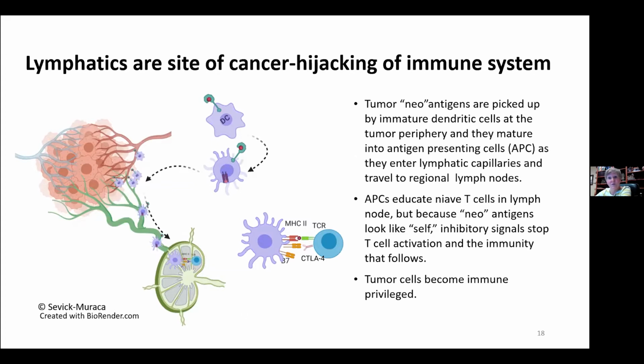And you would think that if we have a really robust immune system, when that antigen presenting cell presents the cancer neoantigen to the T cell, the T cell would say, oh, okay, I should go out and attack this. But the problem is that the neoantigen from the cancer looks an awful lot like self. And the immune system's smart. It says, wait, before I'm taught to attack this cancer antigen, I'm going to stop. I'm going to put the brakes on. So there's something called co-inhibitory signaling that stops the activation of the T cells and the proliferation of these educated T cells. And in that process, in that lymph node, the tumor cells now become immune privileged.